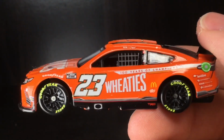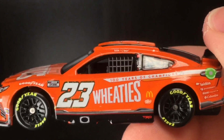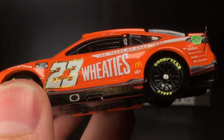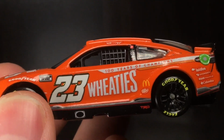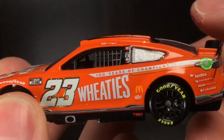Go to the left side of the car. Now, the paint scheme pattern really isn't much. Let's just be honest, it's an orange race car. But what really makes this car stand out to me is those gold foil style numbers. And you can just kind of see it shimmer around the 23 here. It is so cool, man. I mean, it really is. You get the 100 Years of Champions.